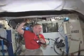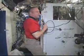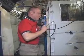And you'll see the thing that I'm about to run into has a beautiful photo on it. That's what Earth looks like from what I hear. I haven't been down there for a while.